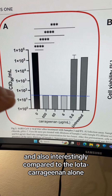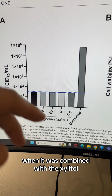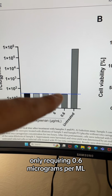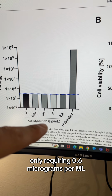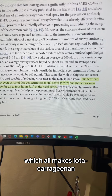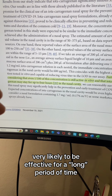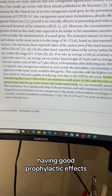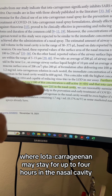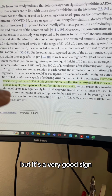And also interestingly, compared to the Iota-Carrageenan alone, when it was combined with the xylitol, it had much higher antiviral properties, only requiring 0.6 micrograms per milliliter to inactivate the COVID below the limit of detection with the xylitol, which all makes Iota-Carrageenan very likely to be effective for a long period of time, having good prophylactic effects. Where Iota-Carrageenan may stay for up to 4 hours in the nasal cavity, this still needs to be confirmed experimentally, but it's a very good sign.